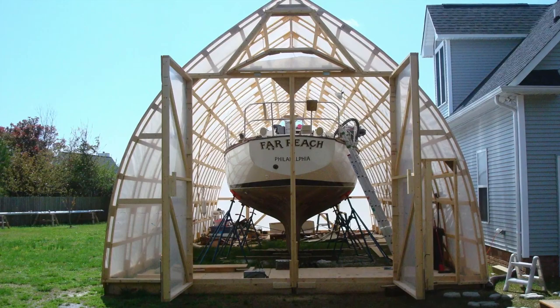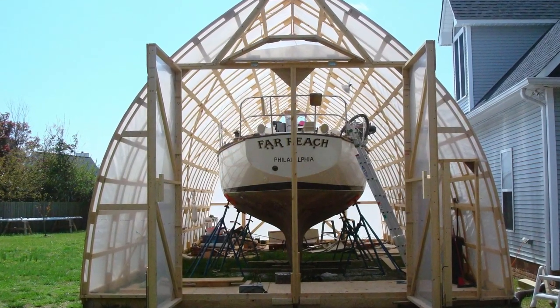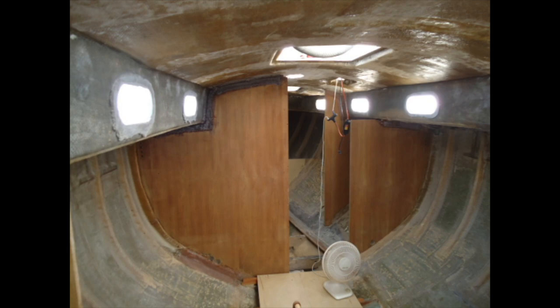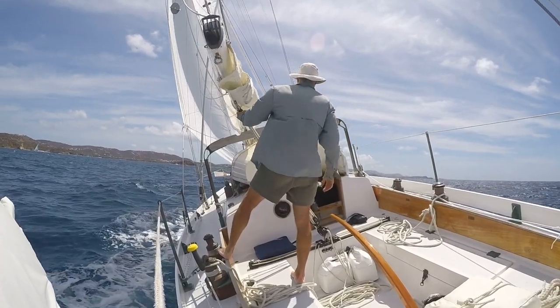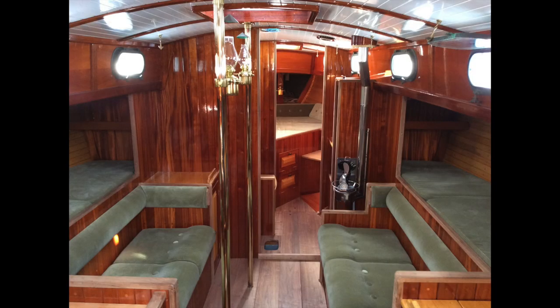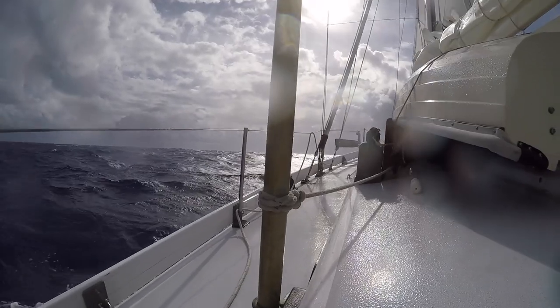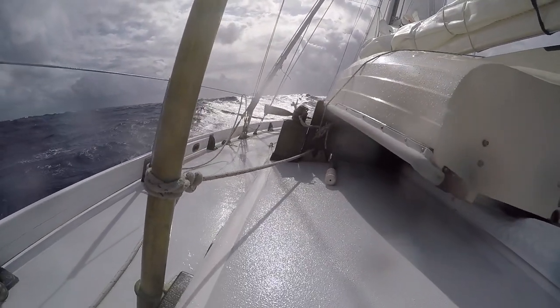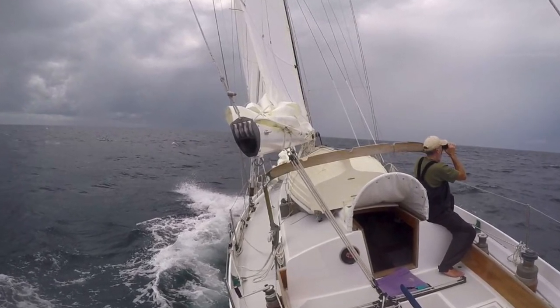I spent the previous 6 years rebuilding the Far Reach, a Carl Alberg-designed 1982 Cape Dory 36, from a gutted bare hull and deck. My vision was a strong, capable, sailing-centric voyaging machine with minimal systems but an elegant interior. I wanted her to be tough enough that I could sail her wherever I wanted without worrying about her not being up to the task, even if I was not. I wanted adventure, not convenience.